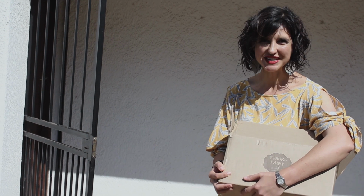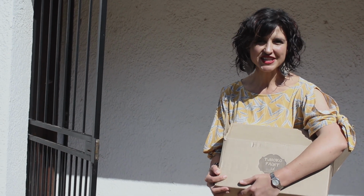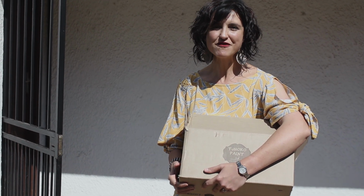We had a Facebook competition where you could enter your room and stand a chance to win a free room makeover with paint. And we have selected our first winner. She doesn't know that she has won. She thinks I'm here today only to give advice and to see what her space looks like. So I'm going to knock on the door and then announce her as our first ever Tjhoko Paint room makeover winner.